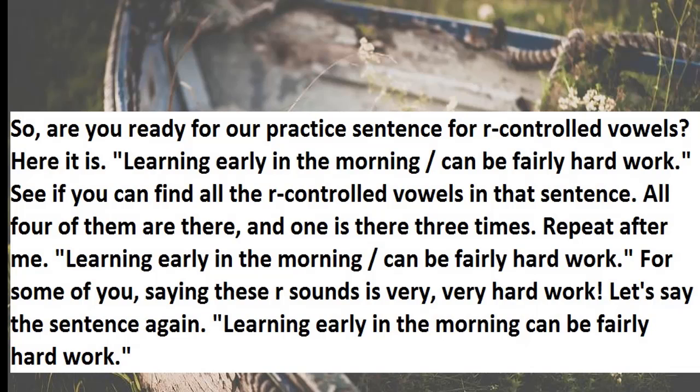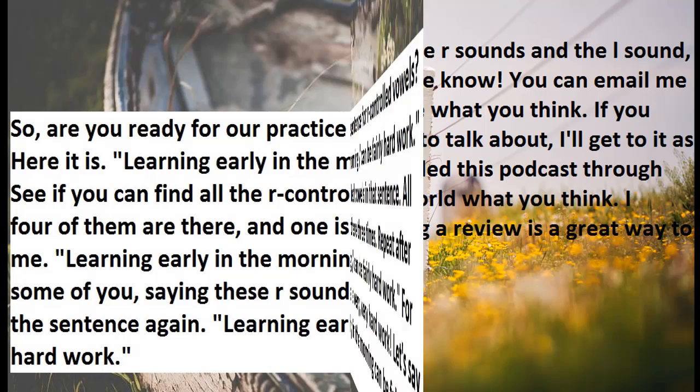Repeat after me. Learning early in the morning can be fairly hard work. For some of you, saying these R sounds is very, very hard work. Let's say that sentence again. Learning early in the morning can be fairly hard work.